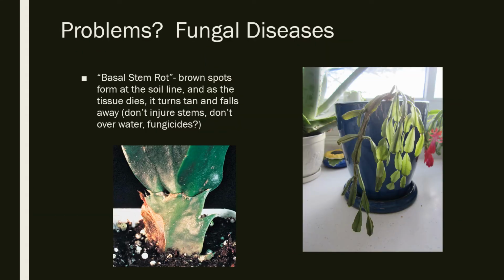As far as fungal diseases, there's a basal stem rot where brown spots will actually form at the soil line. And as the tissue dies, it turns tan and falls away. Don't injure your stems, because you're getting bacteria in there, and don't overwater. That's the main thing. Fungicides might help, but for the most part, the 2 biggest things you can do are to try not to damage that stem at the soil surface, and be sure you don't overwater it.